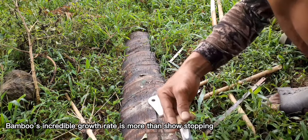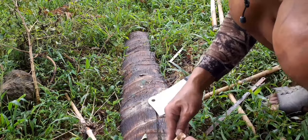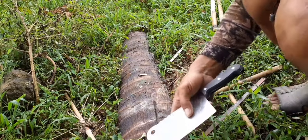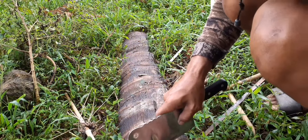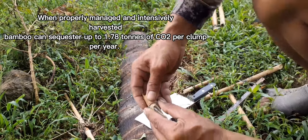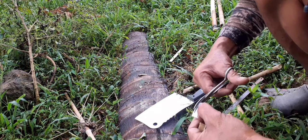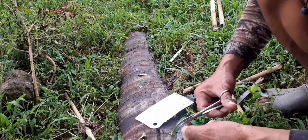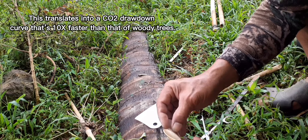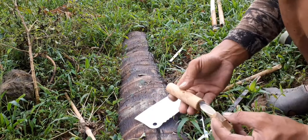Bamboo's incredible growth rate is more than show-stopping. It also translates to some serious carbon sequestration benefits. When properly managed and intensively harvested, bamboo can sequester up to 1.78 tons of CO2 per clump per year. This translates into a CO2 drawdown curve that's 10x faster than that of woody trees. And that's huge!